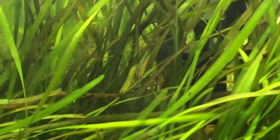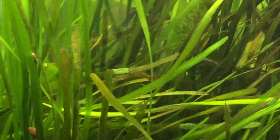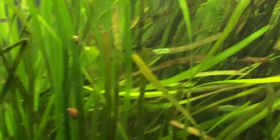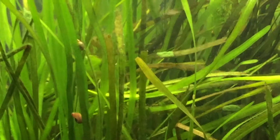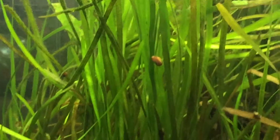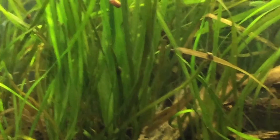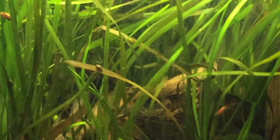The plants in here are 90% jungle val, all propagated from my first order from dustinsfishtanks.com. Oh my gosh, 14 months ago. And if you've ever gotten trimmings from me, you've probably gotten some jungle val.